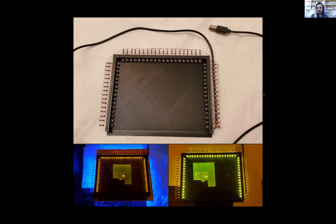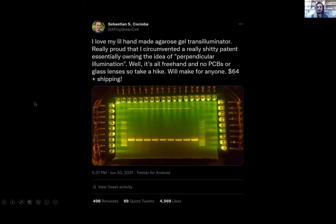I tweeted this and it kind of went viral within my little bubble of scientists. Got about like 4,000 likes and ended up being about 1,000 orders. 1,000 people requested me to build this, and it takes me about 2 hours to build it. So legend has it that to this day, I'm still building these orders. So lesson learned, don't advertise unless you can actually mass produce.